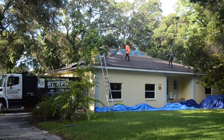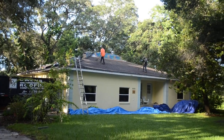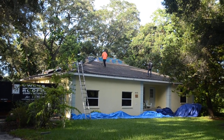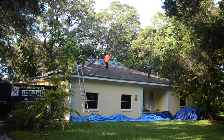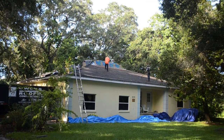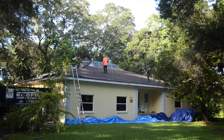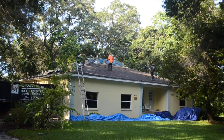And it's the middle of the rainy season, unfortunately, but hopefully they'll get this all done and dried in before the usual afternoon rainstorms roll in. We'll see. But they got a good start right here at the crack of dawn, maybe even before the crack of dawn. So they are making really good progress. Looks like they've got the whole north side already done, torn off anyway. So we'll see how the progress goes today.